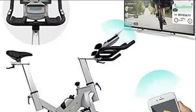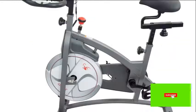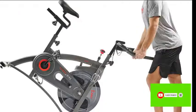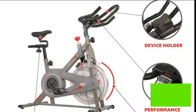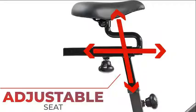Push-down emergency brake will bring the bike to an immediate stop. Utilize the built-in monitor to track time, speed, distance, calorie, odometer, RPM and pulse.